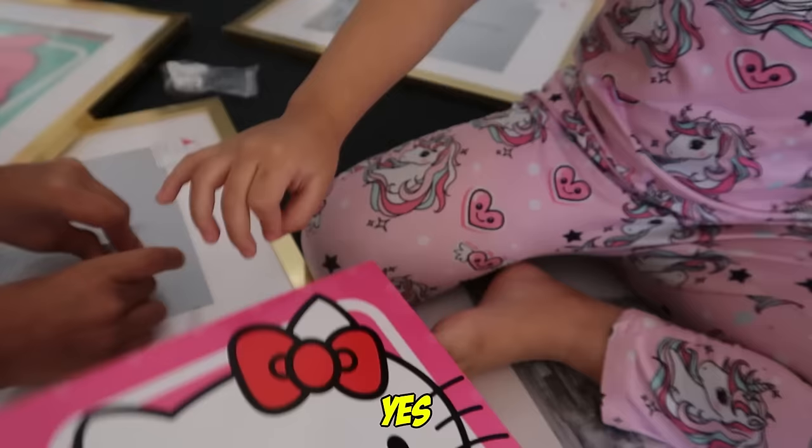Ready, set. Okay, George, take off your hand off her face. Okay, you ready to put it in her hands? Ready, set, open your eyes. Oh. Surprise! Oh, my room?